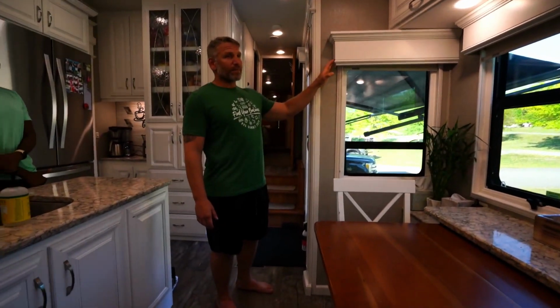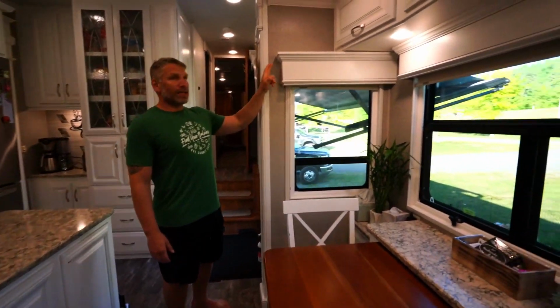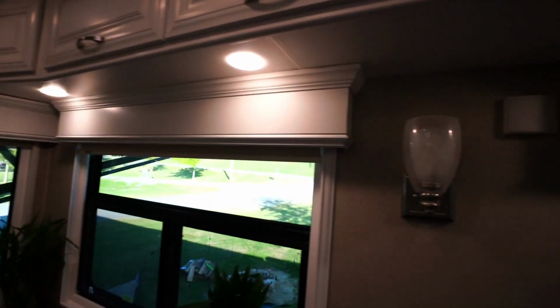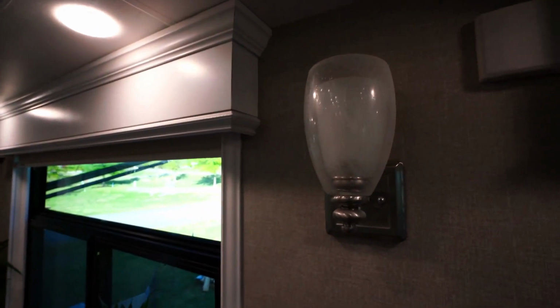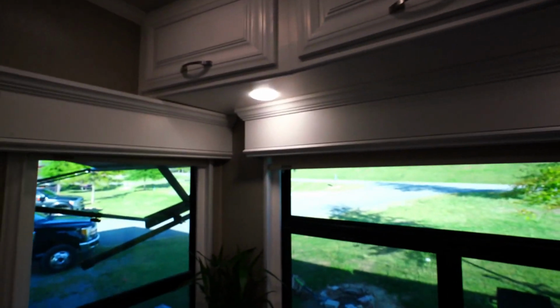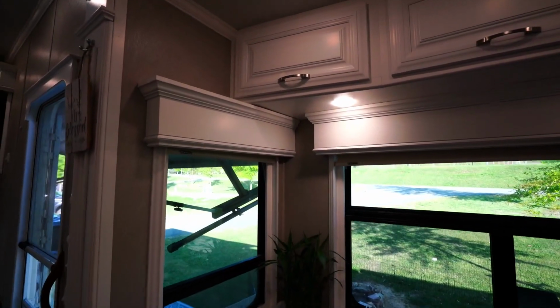I don't know if you can see this up here. These came stock. It's a special order, but DRV will put these in, and they're actually wood instead of the cloth covered stuff that most of them have. So it made it really nice and easy to refinish.